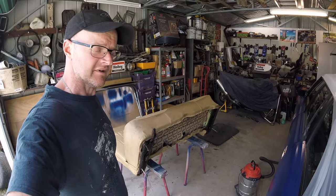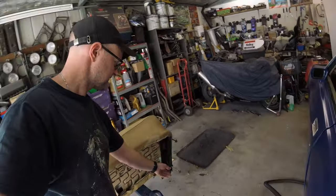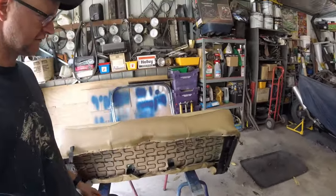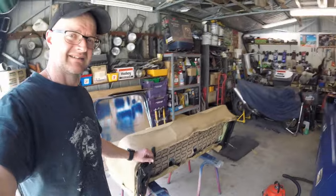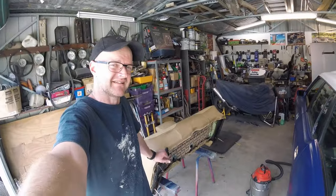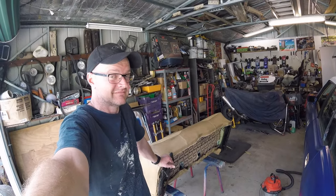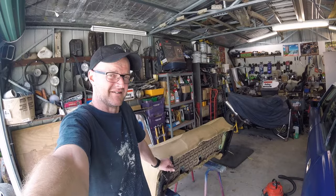Alright, my metric bolts are in, wasn't too difficult to take those sliders off and install those bolts. Now I just need to give the car a quick vacuum out, and then I'm going to try and single-handedly stuff this seat back into the wagon, because I dislike asking for help.